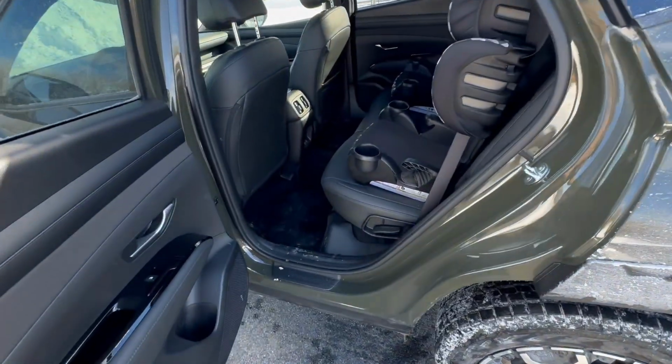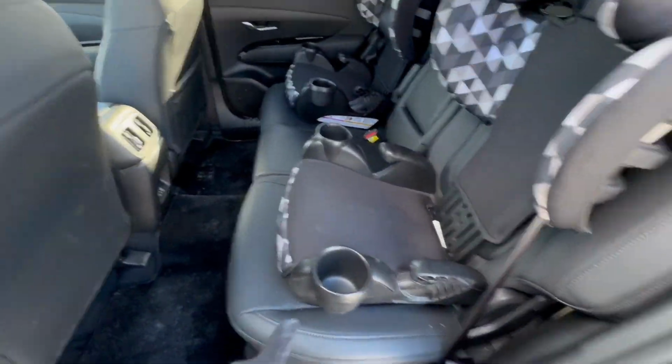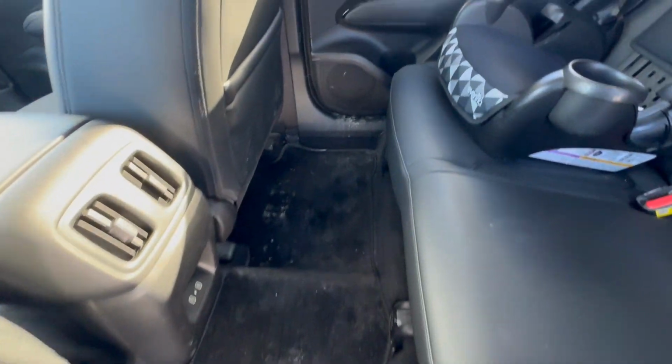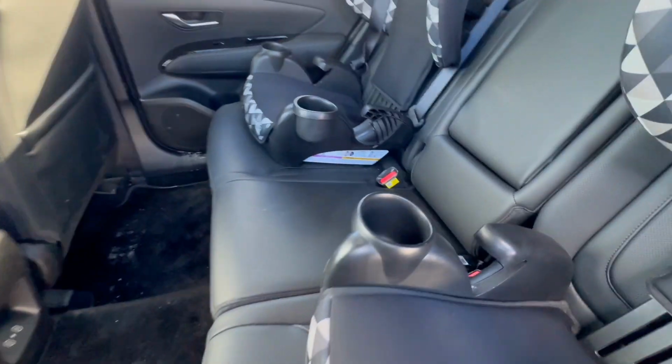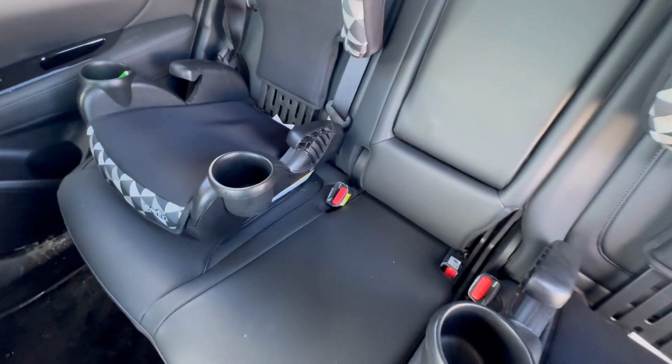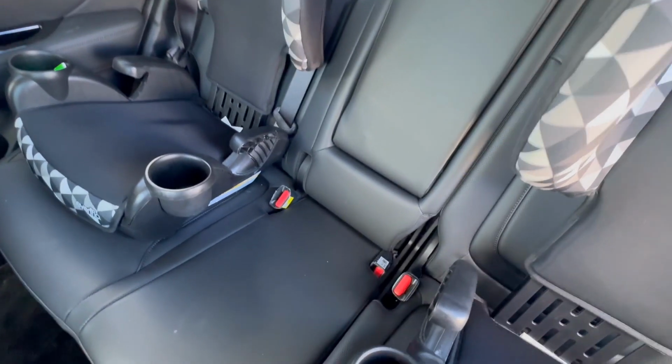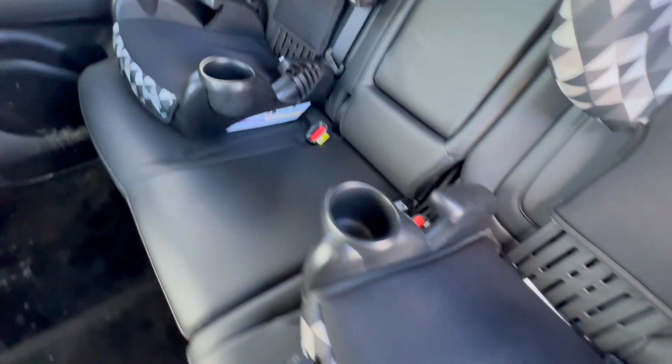The same goes for the back seat. It is very spacious. It also reclines, which is fantastic. An enormous amount of space as the wind picks up. You can almost, and this is not always the case in these compact SUVs, but you can almost squeeze a regular size adolescent between the two seats.